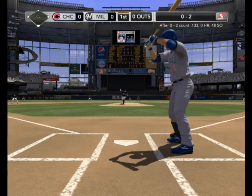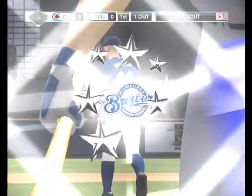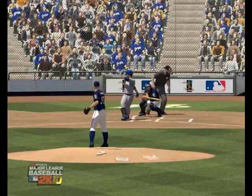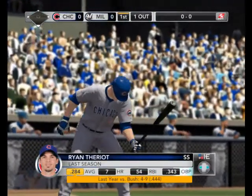He delivers. And he catches Fukudome looking. Strike 3. He'll be gone. With 2 strikes, the hitter has to protect the whole plate. It's very difficult to do, especially when they throw that heater up and in.